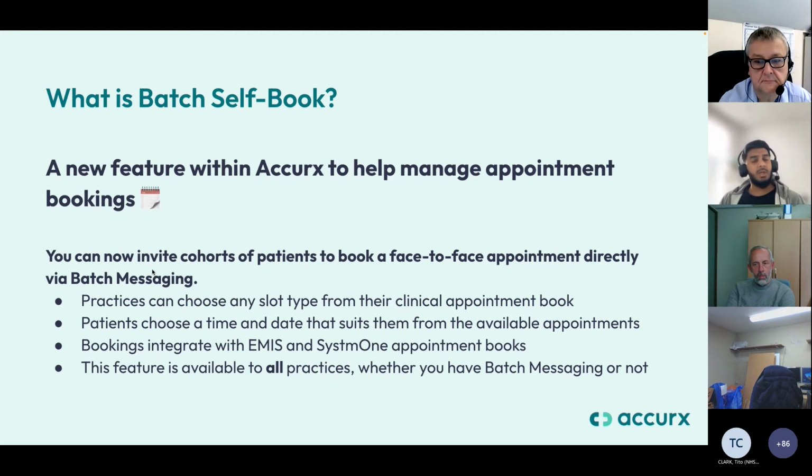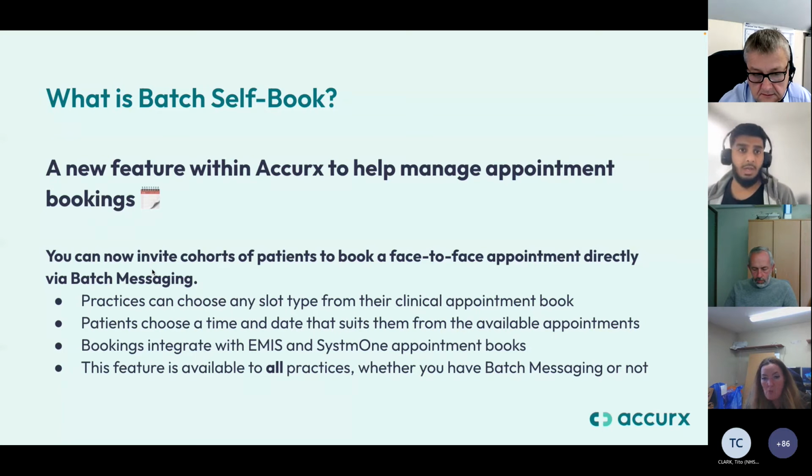Batch Self Book is fully integrated with the EMIS and System 1 appointment books, so patients will see a live reflection of what's actually available in your appointment book. And you can choose which slot you'd like to send the booking link for before you send out the link to your patient. So you have complete control over who is able to book into an appointment and what kind of appointment they can book into.